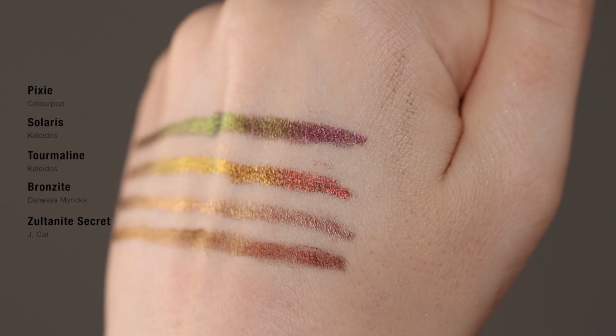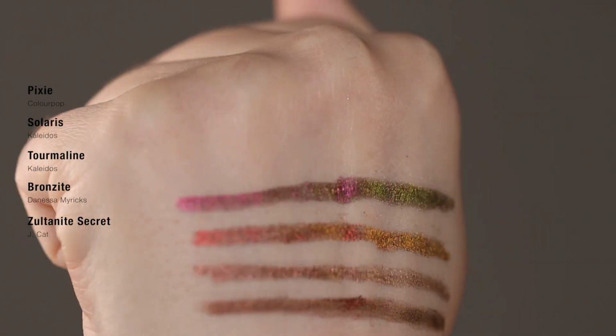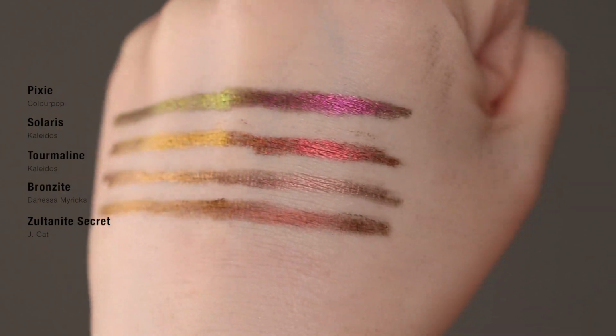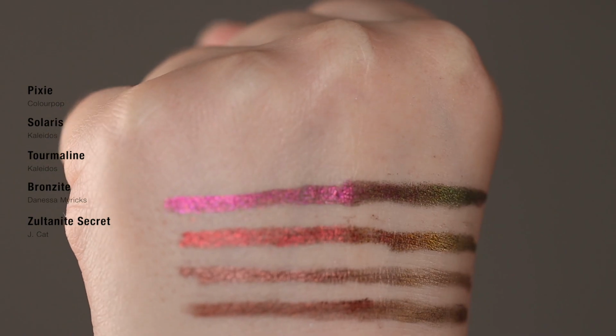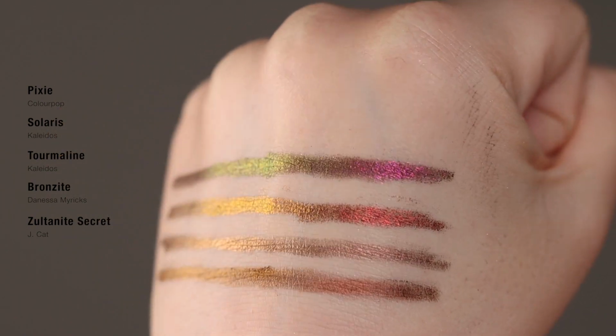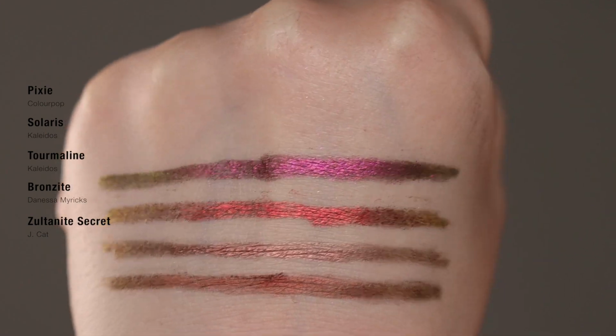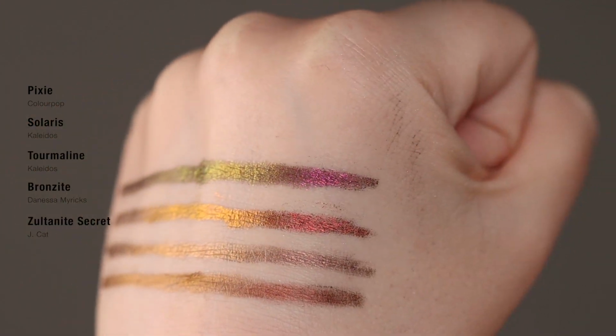First up is Pixie, and that one is pretty different from Solaris from Kaleidos, and then Bronzite from Devinah is much lighter, and so is the shade from JCat. And the JCat shade is just very dull and not very shiny at all. And the shift also is just not as obvious.